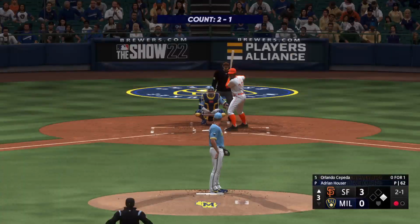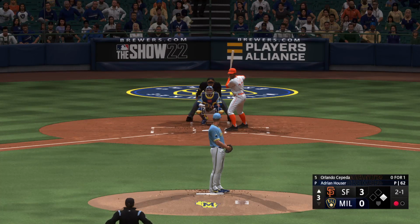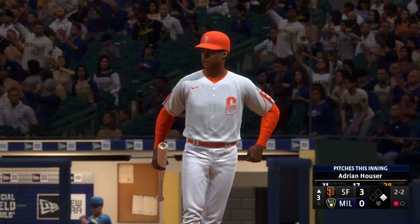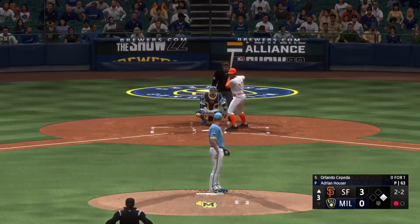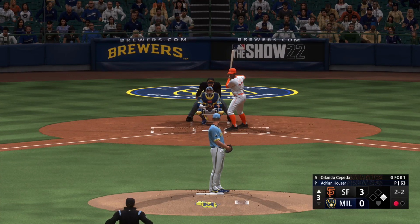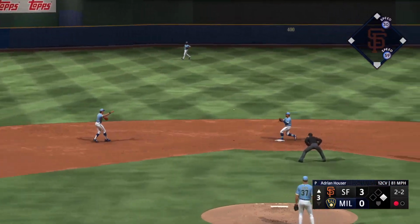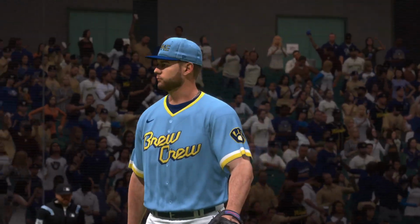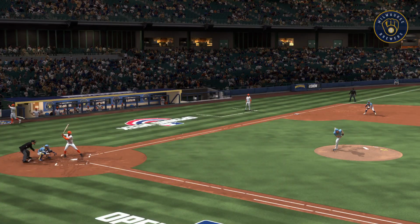And digging in for San Francisco, Orlando Cepeda. Now all even up. Rolled to short, could be 2. Fired to second. Double play. And that'll do it for the inning. We head down to the home half of inning number 3. It's the Giants 3 and the Brewers nothing.